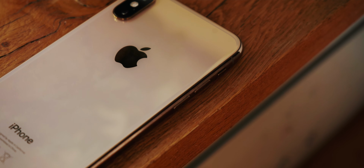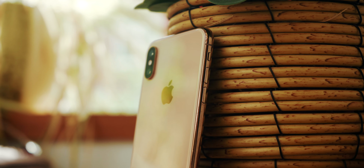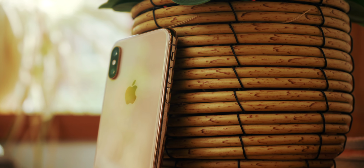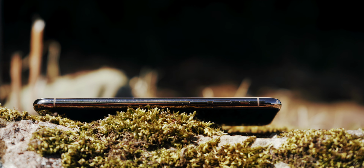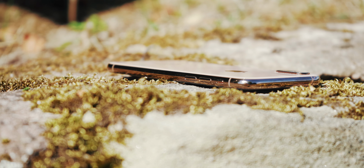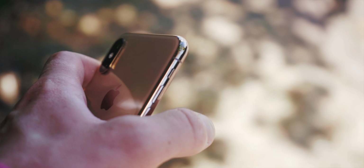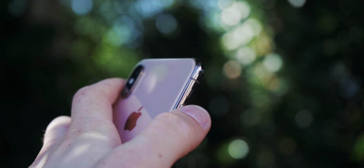In terms of button layout, we get an isolated lock button, separate volume up and down buttons, and a mute switch, so pretty typical for a notched iPhone. All the buttons do feel nice and tactile, although something I have noticed is that typically on these stainless steel bezel iPhones, they aren't quite as tactile as on their aluminium counterparts. But all in all, very standard button layout with excellent quality.